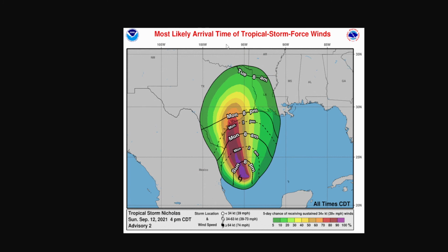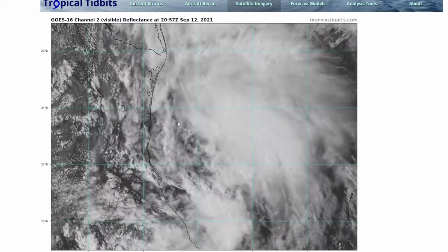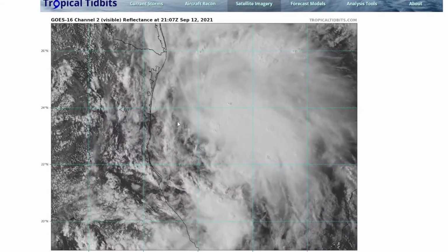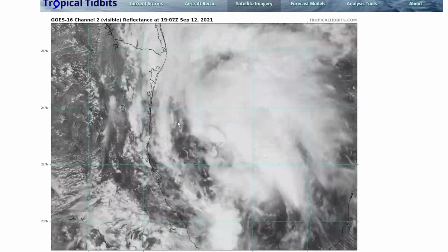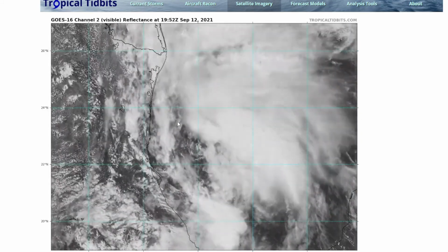That's all I've got for now. I'm going to look back at the visible loop here of the system as it continues to develop, and please stay safe, and please stay tuned to the National Weather Service offices in Corpus Christi and Houston and even Brownsville here as this system comes northward. This is going to be a pretty significant system.